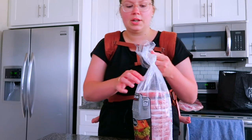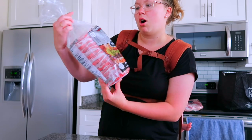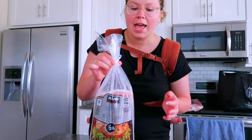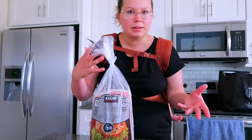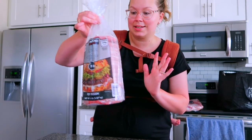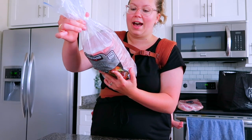Now, this is my first time trying these, but I've seen a lot of people rave about them. These are 100% grass-fed Wagyu beef burgers, and I thought this would be a great option so that for easy meals I could make lettuce burger wraps. I've heard that these are delicious. They also have lots of fat. For one patty, it's 38 grams of fat, 24 grams of protein, and 0 carbs.